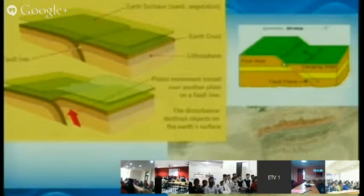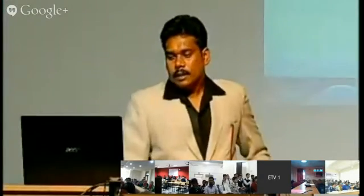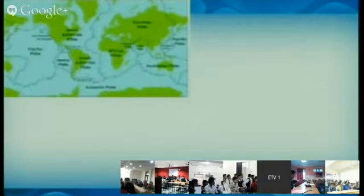Now in this layer you can see this is the earth surface and this is the crust region, and this is our upper mantle. Exactly in this location our tectonic plates are there. So after 1960 they came to know that tectonic plates are broken plates, and our earth has 6 major continental tectonic plates and 14 subcontinental sized tectonic plates.